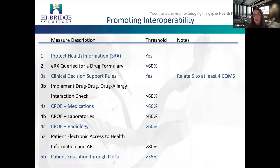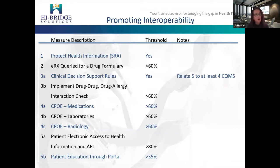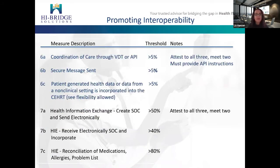5B is patient education through the portal. That's greater than 35%. And although we struggled with this for a couple of years, I think most folks have this one firmly under control. Then we have the coordination of care through VDT or API. And this is the second time you've seen API mentioned.